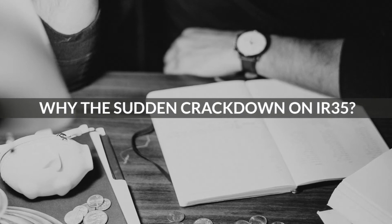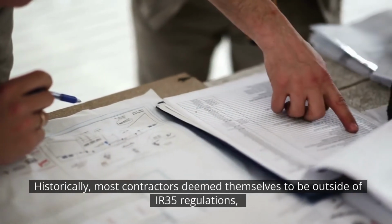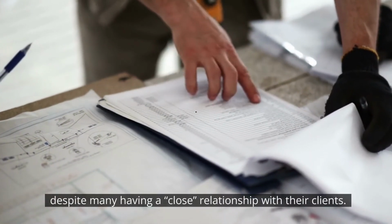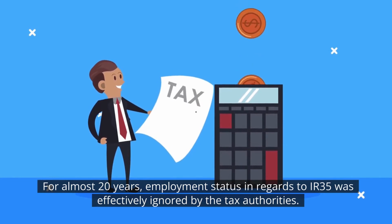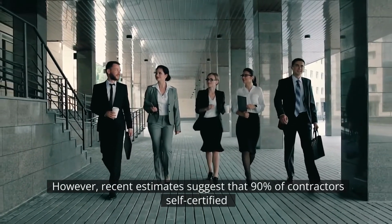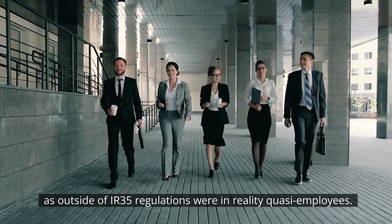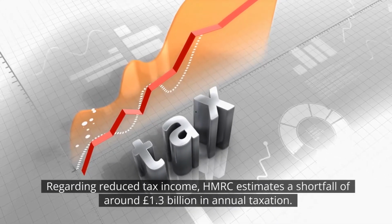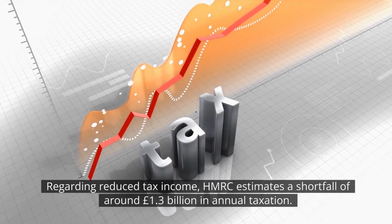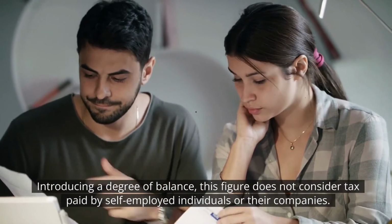Why the sudden crackdown on IR35? Historically, most contractors deemed themselves to be outside IR35 regulations, despite having a close relationship with their clients. For almost 20 years, employment status in regards to IR35 was effectively ignored by the tax authorities. However, recent estimates suggest that 90% of contractors self-certified as outside of IR35 regulations were, in reality, quasi-employees. Regarding reduced tax income, HMRC estimates a shortfall of around £1.3 billion in annual taxation. Introducing a degree of balance, this figure does not consider tax paid by self-employed individuals or their companies.